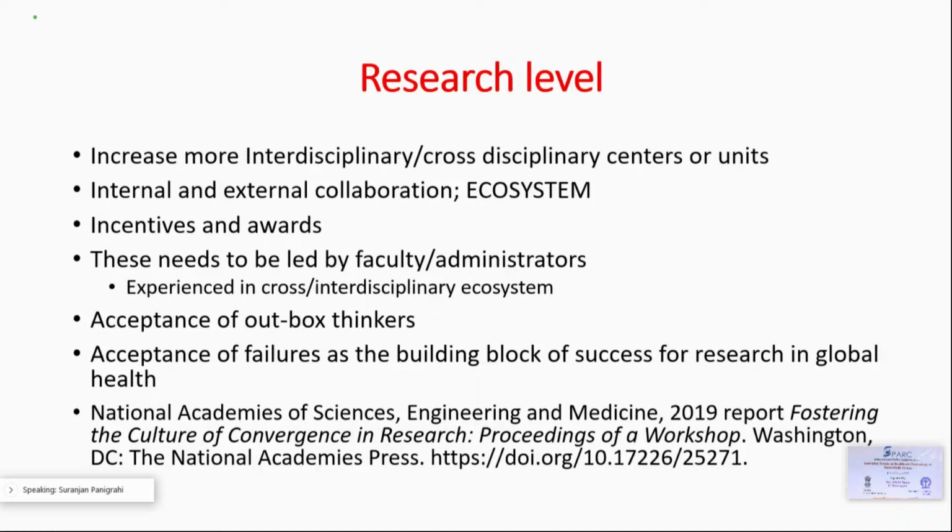We need to accept the out-of-box thinker, and acceptance of failure as the building block for research in global health is also important. We need to give a reference here, the National Academy of Science, Engineering and Medicine, which basically focused on the culture of convergence in research, and many other ideas are also there.